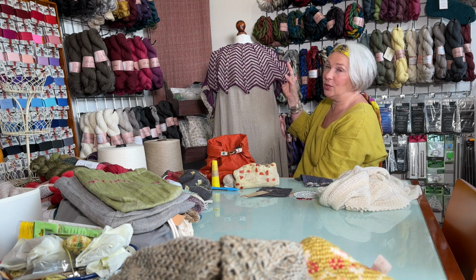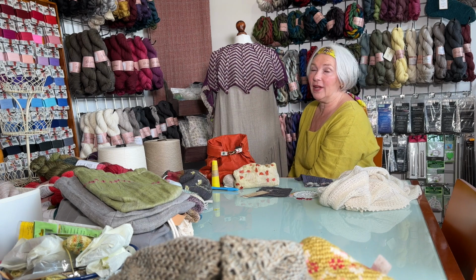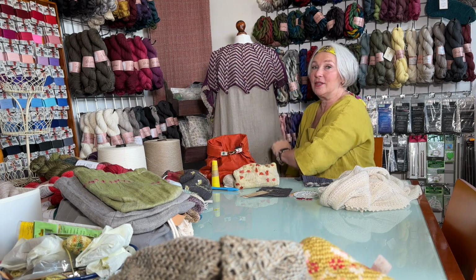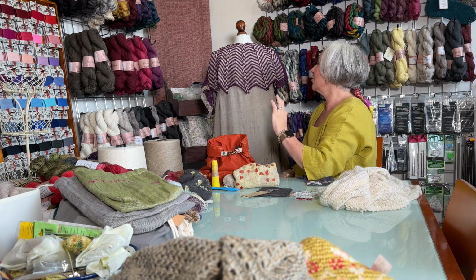I think this is pure genius. Never seen anything like it. Wonderful effect, great fun to knit, and a real surprise when you pull up those chevrons and you end up with a giant stitch in the middle actually. So I think real genius.